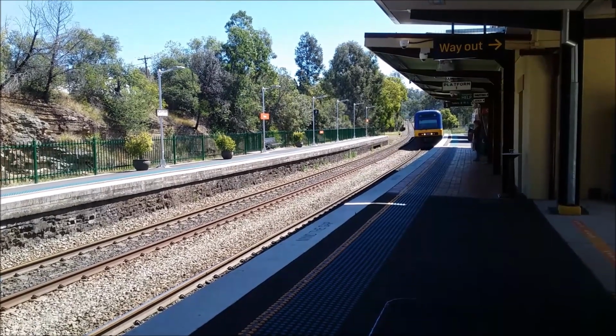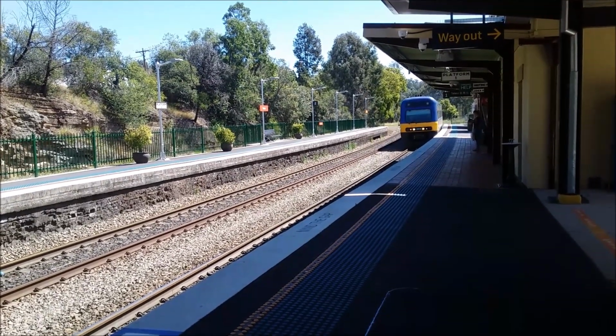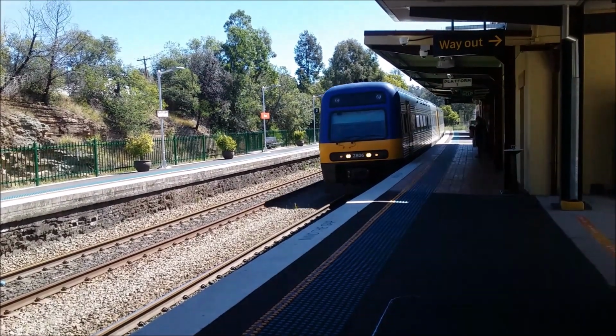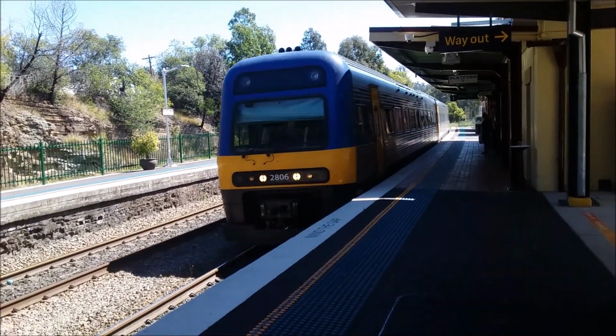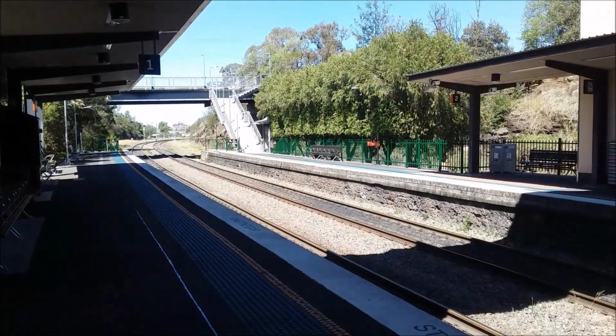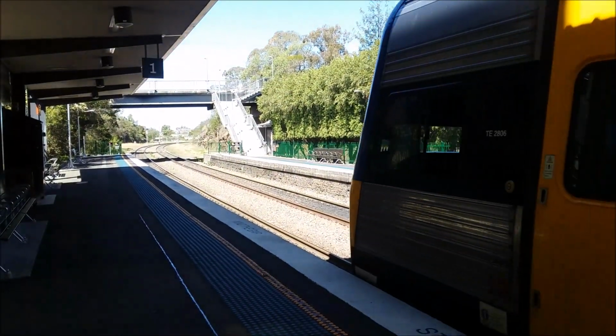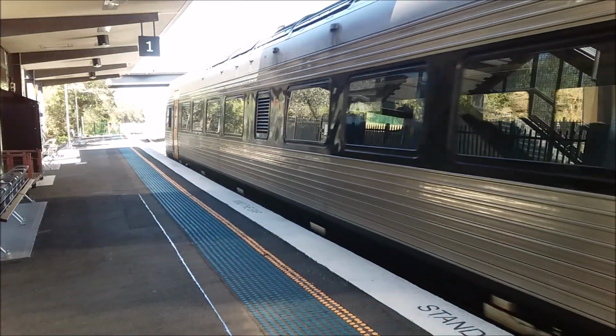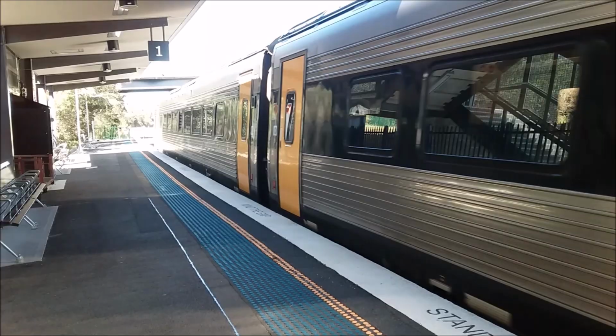Campbelltown service arriving into platform number 1. The set is N6. N6 now departing platform number 1, Campbelltown service.